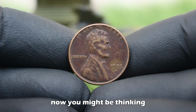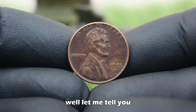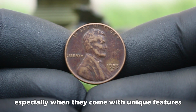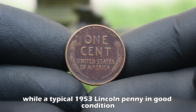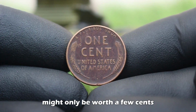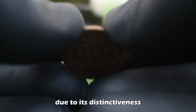Now, you might be thinking, a dirty penny? Does it really have value? Well, let me tell you, yes, it does. Coins like this, especially when they come with unique features like color changes, garner a lot of interest from collectors. While a typical 1953 Lincoln penny in good condition might only be worth a few cents, this particular coin is worth significantly more due to its distinctiveness.